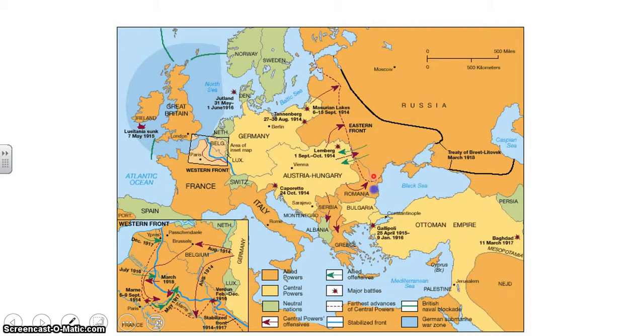On the Eastern Front here as well, the Russians seem to be doing quite well at the beginning, but the Austro-Hungarians call in their friends, the Germans, and the Germans, with their much more efficient tactics, weapons, and better trained men, are able to support the Austro-Hungarians, and we very quickly see the Russians breaking down and being pushed backwards.